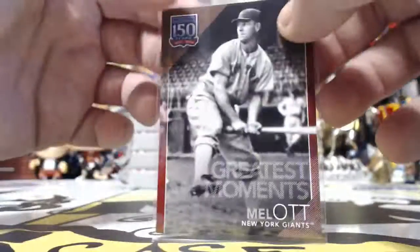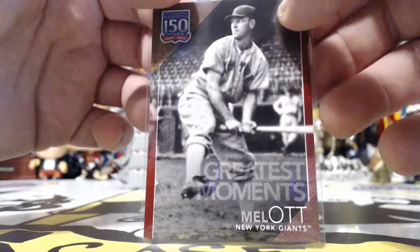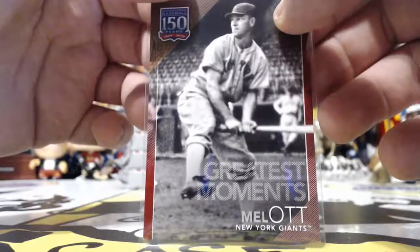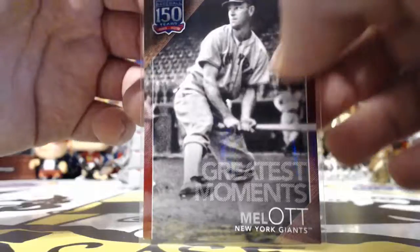Look at that leg kick. Bat nice and low. Yeah. Everything was so much different back in the day. Choking up and stuff.